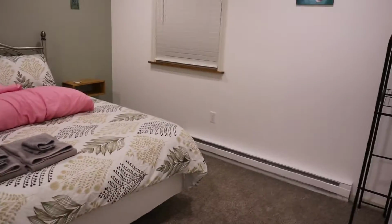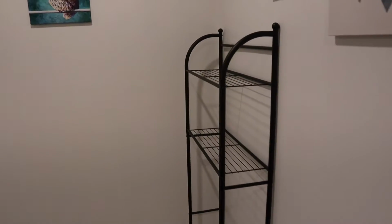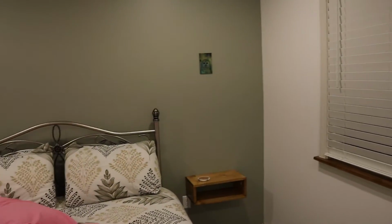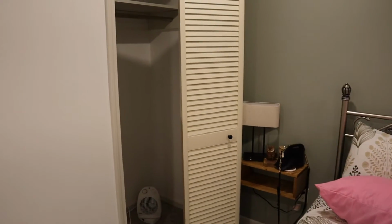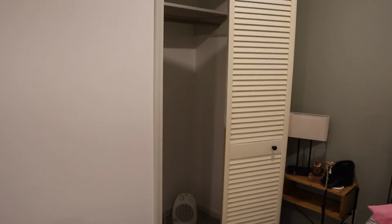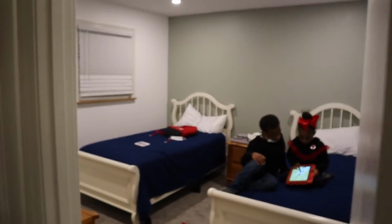Bedroom number 3. It's nice and bright in here. I love this. Little wall decor. Cabinets. Closet space. You know, a little pantry down here with books in it. Ooh, that's nice. I love to read, you guys. I might find me a good book.